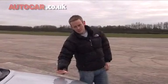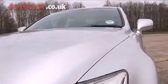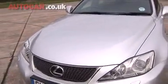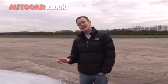First of all, you've got this bonnet. There's no small bonnet bulge here. The whole thing is swelled. It looks like it's been in a fight, really. Underneath is a 5-litre V8 lifted from the LS 600H, but with a number of dedicated modifications for this car. Fuel surge tank, oil scavenge tank, and titanium inlet valves.